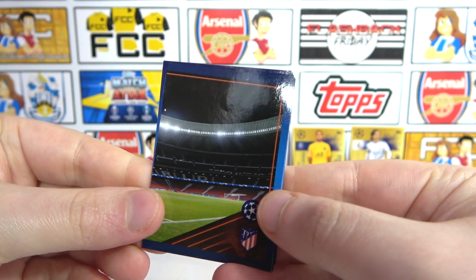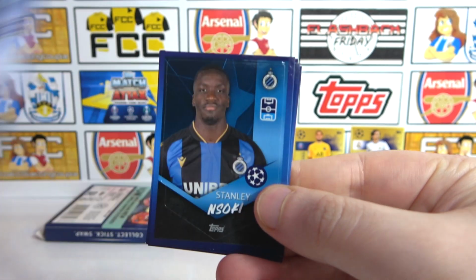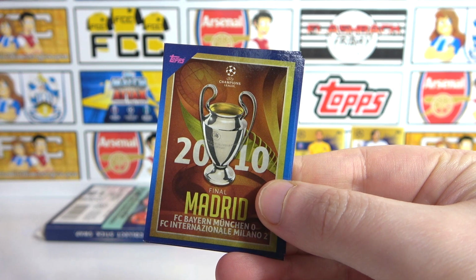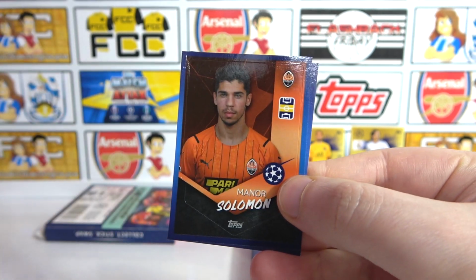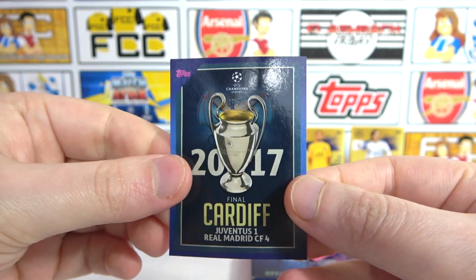Then half of the Atletico Madrid stadium. Jesus. Darlin. Nikoski. The Madrid final, but I also missed out Eric Lamella. No big loss there. That was between Bayern Munich and Inter Milan. And that was the Mourinho win, I think. Then Solomon and the Cardiff final.